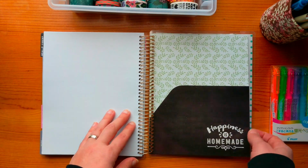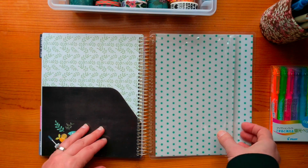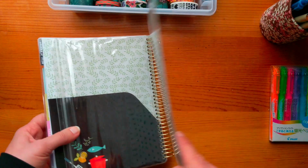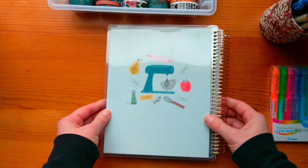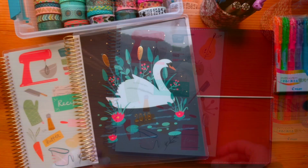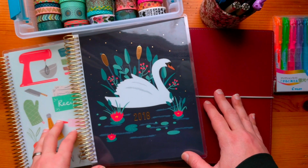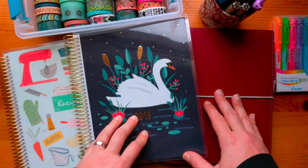All right, those are all the stickers, and it's got another folder back here. That's so cute. I love that. And a pouch. And that is the back of that one, which I love as well. So cute. So there we go. That is what I have planned for my planning for 2018. We will see how it goes.